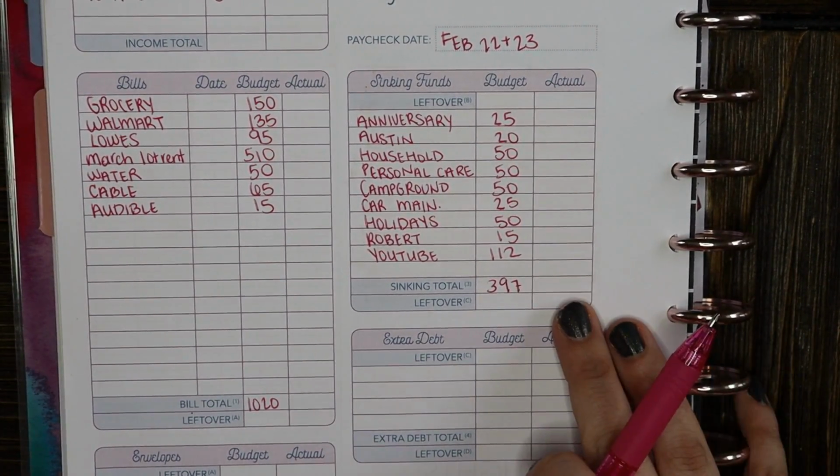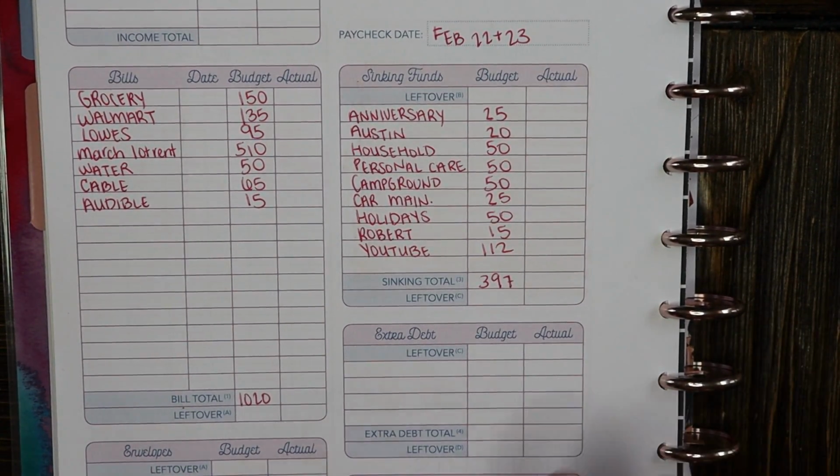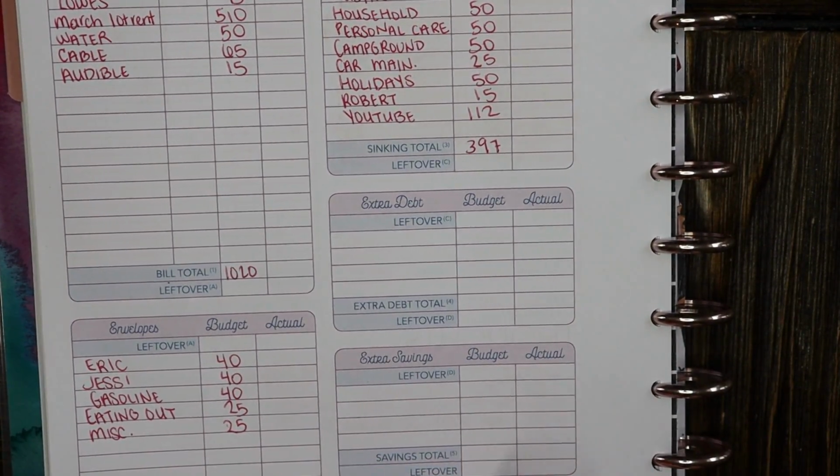It's a lot, like I said. That's not typical, but we're going to make it work this week because we needed to add money to those new funds and we needed to bulk up some others.